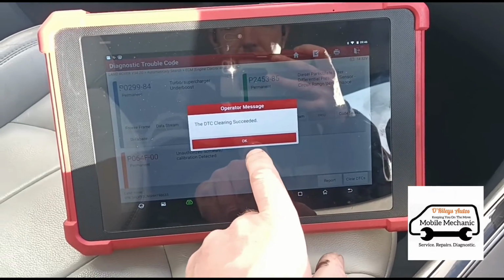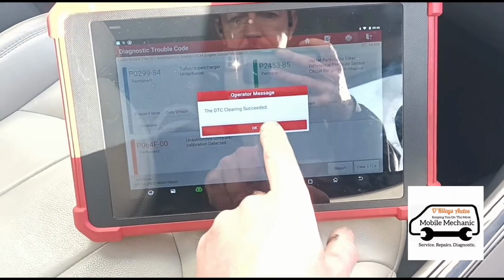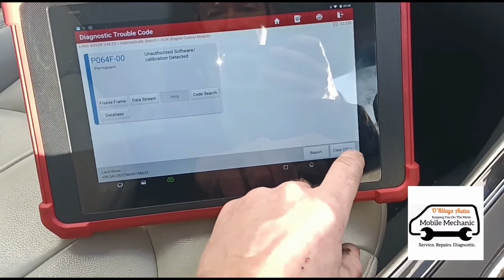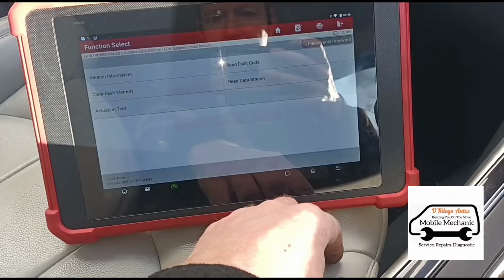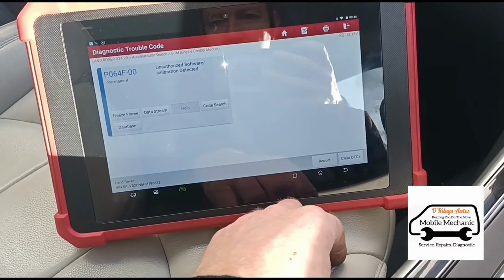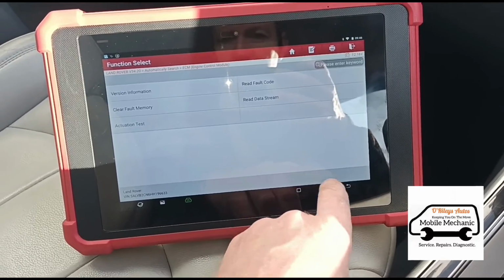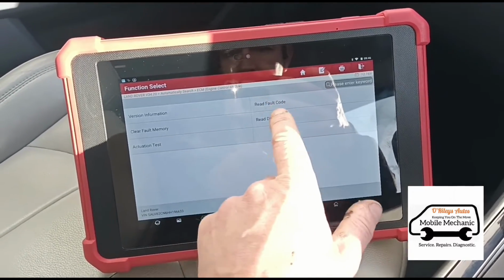So let's see what happens if we clear the codes. Go back out, read them again. So we've got the unauthorized software. I don't think there's anything I can actually do with that. I think it needs to go back to the remapper, really.